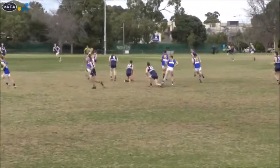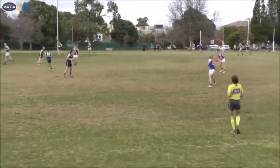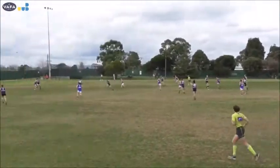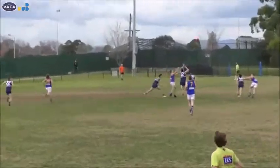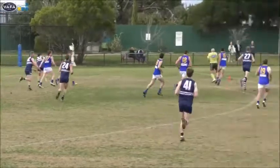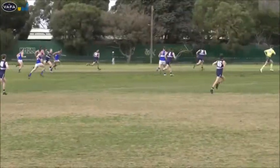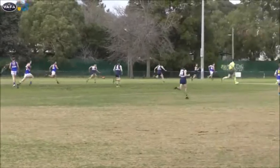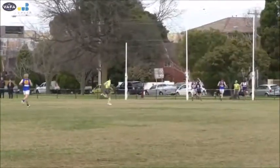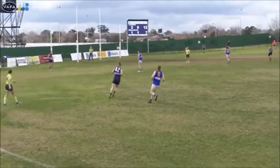Plays the free for holding the man. Josh is a little bit asleep. Reacts okay, but probably needs to get into the mark quicker as number 2. Calls play on, doesn't need to call gone around. Handball. Now watch Josh. Really good work to get on his bike here. Keeps working really hard, which is what we need to do. Works on a bit of an angle here in case there's a contest down on the goal line.